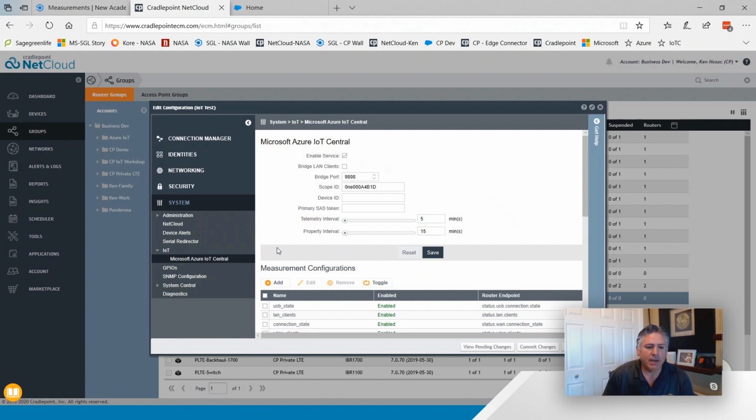Yeah, so the bottom line, just summarizing the process: the first step is you set up your template in IoT Central. You set up the standard configuration that you want for the routers. You create an SDK and an application that would go in the Cradlepoint router. And then you orchestrate, using NetCloud, that connection with IoT Central so that there's this end-to-end connectivity, so you can just manage your plant wall remotely.